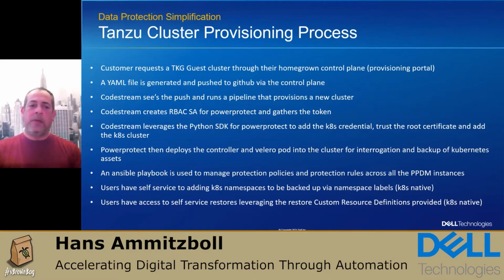And then we can continue on with Ansible playbooks to manage go-forward protection policies and protection rules across the PPDM instances. And protection rules are where we get that real easy declaration of protection for that DevOps organization I mentioned earlier. The ability for them to simply label their Kubernetes namespaces with a word like gold, silver, or bronze, and know that that is their data protection. They don't have to worry about creating schedules or creating policies. That happens behind the scenes. They just declare which policies they want.